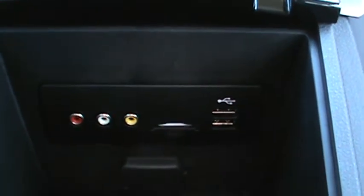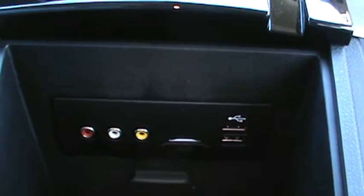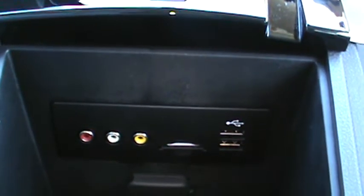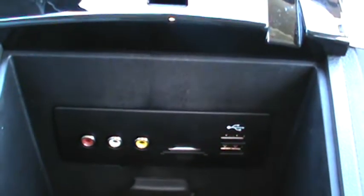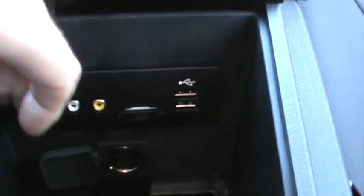You can simply remove the SD card, pop it into your home computer, go to Ford's website, download the update, pop the SD card back in. You don't have to visit the dealer, and there's no charges associated with that. You've also got USB inputs, and one of many charger jacks there as well.